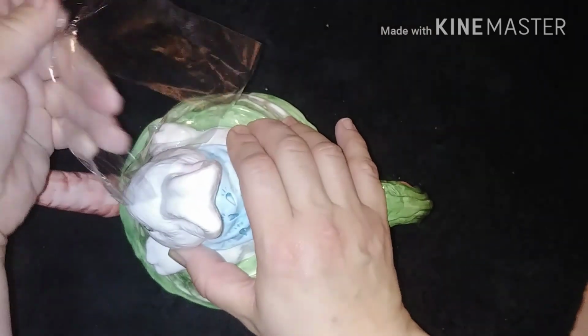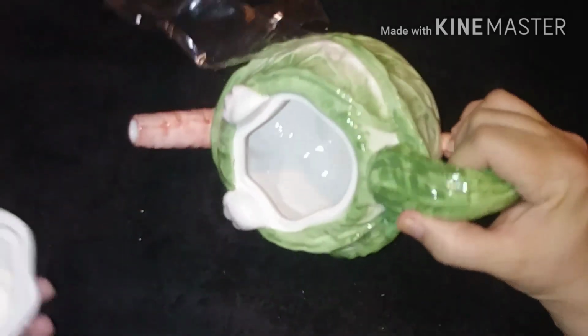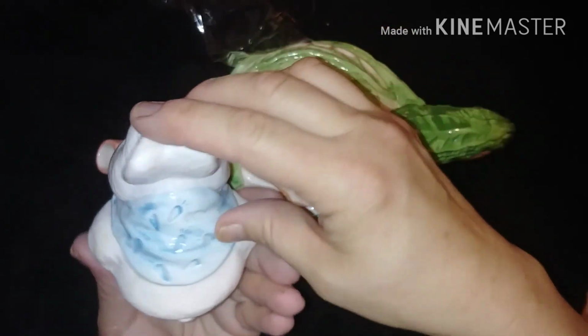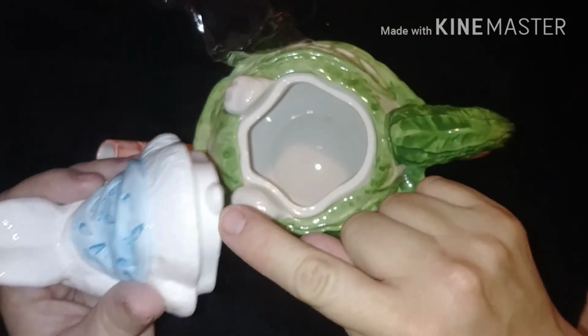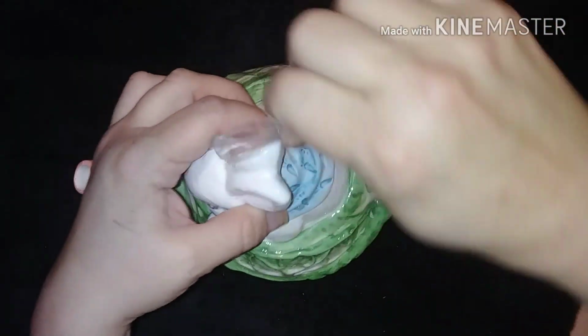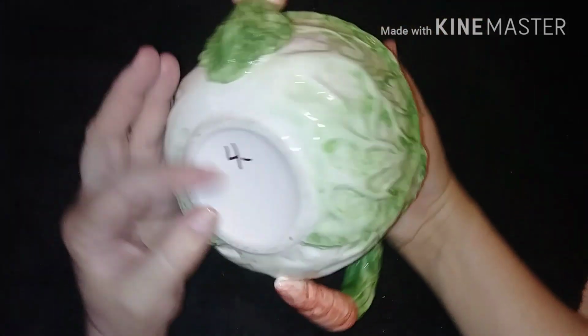Try to take some of the tape off. I left the tape on because I didn't want him falling off, but he opens like that. His little feet stay on. But look at his face, how cute. Very cute little face. And he's got a blue bandana with carrots all over it. And he's got like a little stopper there that you have to put in first and then you put on the lid. So that's a teapot. And I think I paid $4 for him. Yep, $4 for that piece.